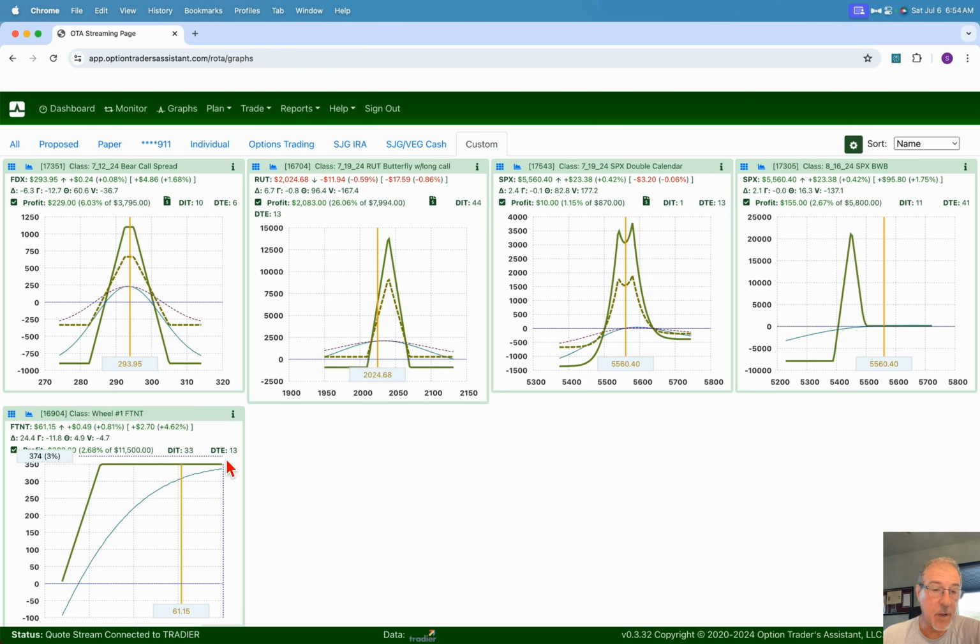This expires in 13 days, but there's not a whole lot of additional decay that's going to happen in this. This was the first set of puts that was sold on FTNT, which is an underlying that I would like to have a position in. So again, it's something that I determined I wanted to own long term. You can go back and watch that video, those of you that are part of the community, and see why I selected this, kind of my fundamental analysis process.